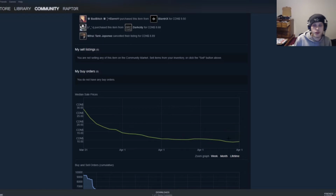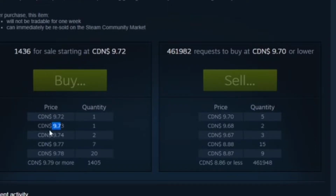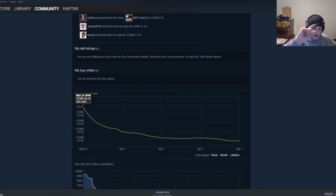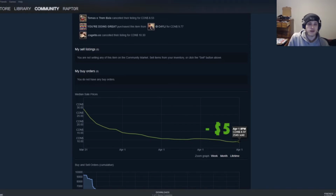Prices might just stay up here for a little bit until we get a whole lot of drops, and then a lot of people are gonna want to sell these for lower and lower just to make the profit. That's gonna result in the price just plummeting down. As you see here, the case dropped yesterday, started at 30. It's already a third of what it was yesterday. I predict that at the end of the week it's gonna be less than $5 easily.